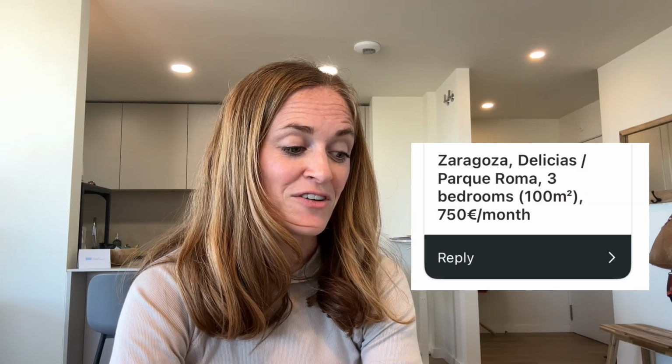Chicago suburb, 2 bed, 2 bath, 2,300, and a really expensive place to live in the US. I can never say this, but Benicassim, 500 per month, 1 bedroom. With 2, it would have been 650 per month. So living outside of these cities seems to be where the magic happens here. Switzerland, 3 bedrooms, 1,900. Portugal, 1,100 for 3 bedrooms. Barcelona, old, for 4 bedrooms, 1,500. Another Zaragoza, 750 for 3 bedrooms.